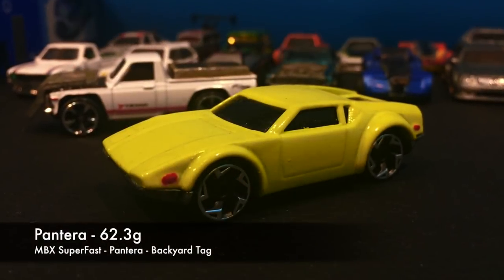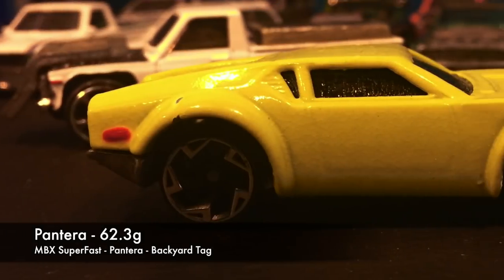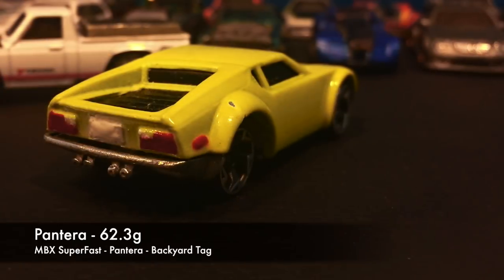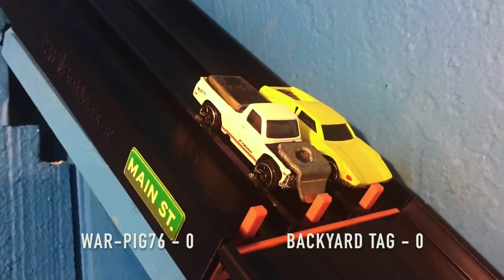Warpig 76 will be going against Pantera, a 62.3 gram super fast Matchbox driven by Backyard Tag. This mod features added weight, a custom paint job, and Subaru Metal Machine wheels. Are you ready?